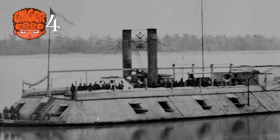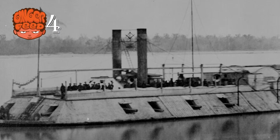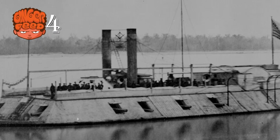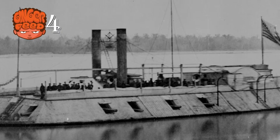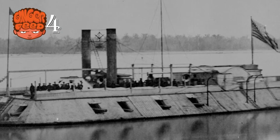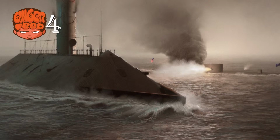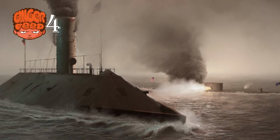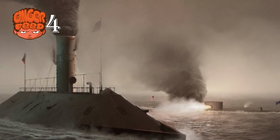Number 4. When federal forces abandoned the Norfolk Navy Yard in 1861, they left the hulk of the steam frigate USS Merrimack burned to the waterline and sunk, but with lower hull and machinery intact. The Confederate Navy raised the ship and converted her into an ironclad commissioned as the CSS Virginia in February 1862. In addition to her iron armor, the Virginia carried 10 guns and an iron ram fixed to her bow. Virginia quickly rammed and sank the sloop USS Cumberland and shelled the frigate USS Congress into submission.